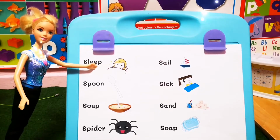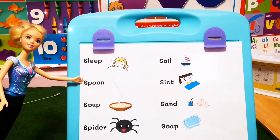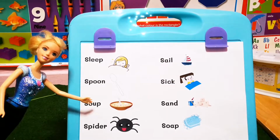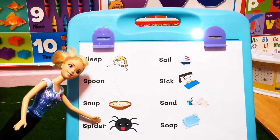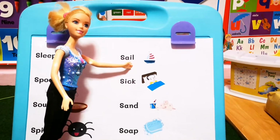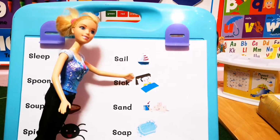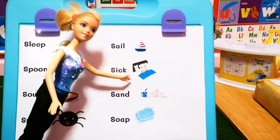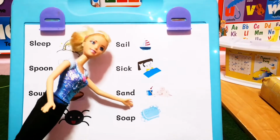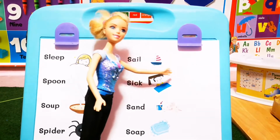Number one, sleep. Number two, spoon. Number three, soup. Number four, spider. Number five, sail. Number six, sick. Number seven, sand. Number eight, soap. Okay, so students, I hope you were listening. Now I'm going to choose one of you to come up.